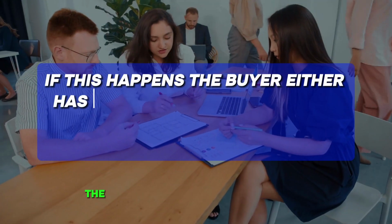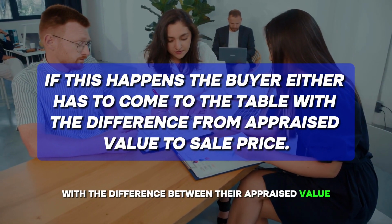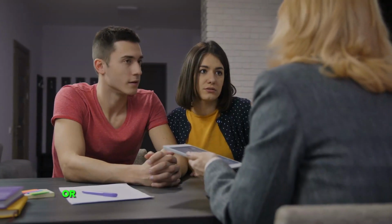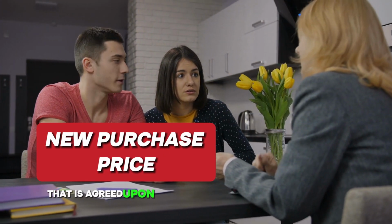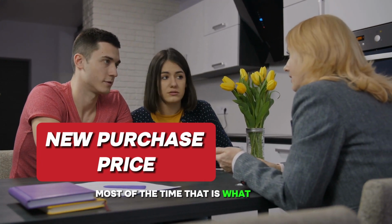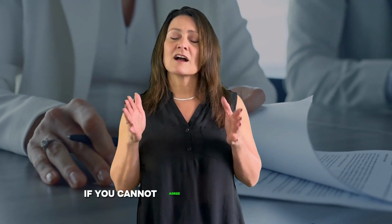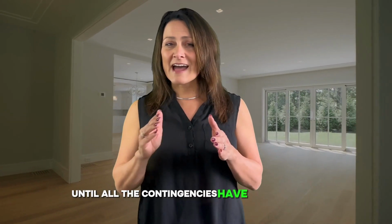If this happens, the buyer either has to come to the table with the difference between the appraised value and the sale price, or we may have to negotiate a new purchase price that is agreed upon between the buyers and the sellers. Most of the time, that is what happens. If you cannot agree upon a new sale price, then that purchase agreement will be canceled. So do not start packing those bags until all the contingencies have been removed.